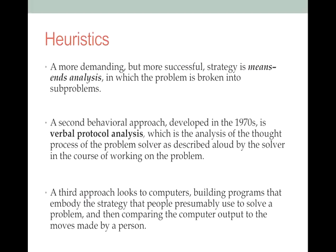So we can look at how people are working their way through the problem by getting them to talk out loud. Means-ends analysis is more complex, but people tend to like it. College is a giant means-ends analysis. Sub-goal number 1, gen eds. Oh, sub-goal number 2, my major requirements. If you've done any kind of degree audit, you've looked at a means-ends analysis.